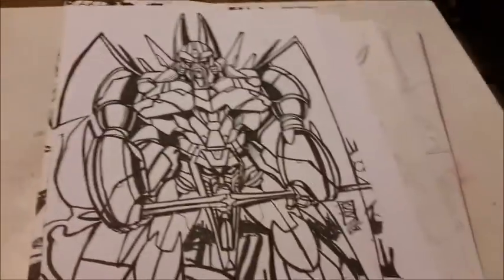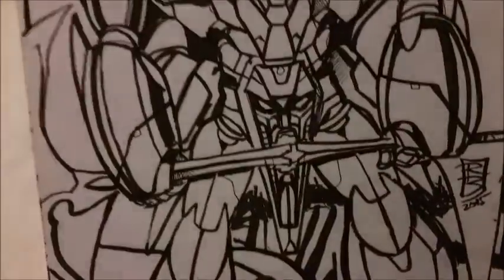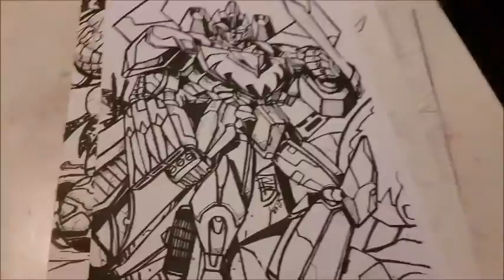And of course, earlier in the year I did some dark shattered glass Transformers, which is RC, and Cyclonus. Of course, he's like the head guy, and he's kind of like two robots in one. So there you go. And of course my favorite, Hot Rod.